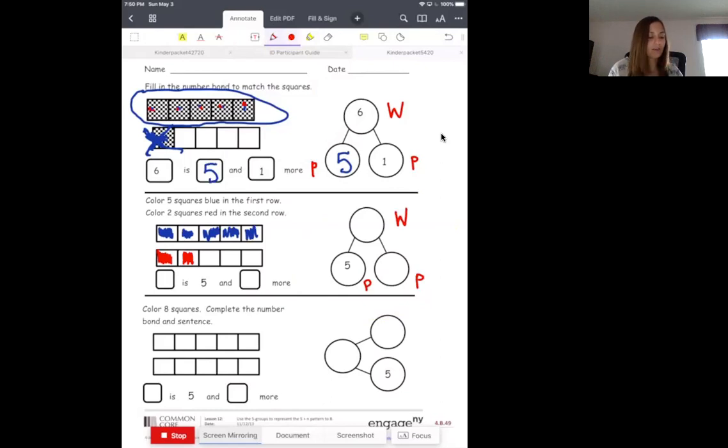Well, I know that we had 5 blue squares. 1, 2, 3, 4, 5. Good. How many red squares did I have? 1, 2. 2. So what number is 5 and 2 more? I'm going to have to put them all together to find my big whole number. 1, 2, 3, 4, 5, 6, 7. 7 is 5 and 2 more.